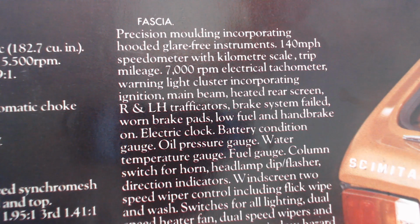But yeah, it's nice that it's got, I guess, two lights on there, one for the right and one for the left hand indicators on the light cluster. I guess that's what it's trying to say. Anyway, brake system failed, worn brake pads, low fuel and handbrake on, electric clock, battery condition gauge, oil pressure gauge, water temperature gauge, fuel gauge, column switch for horn, headlamp dip flasher, direction indicators, windscreen, 2-speed wiper control including flick wipe and wash, and then moving the camera down.